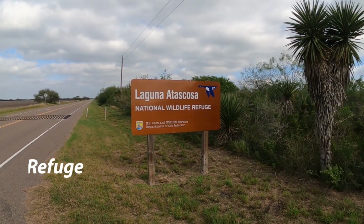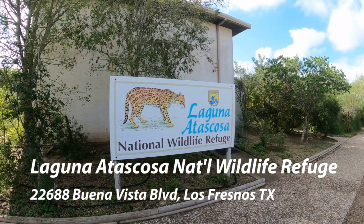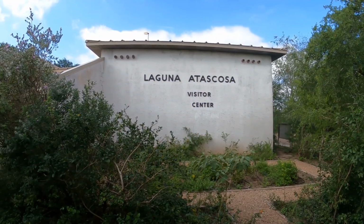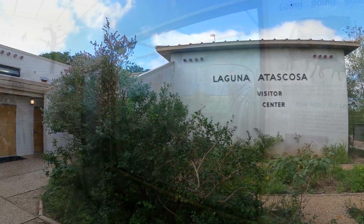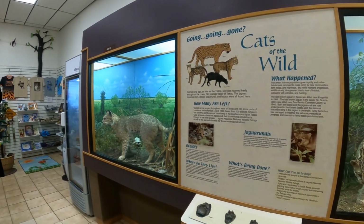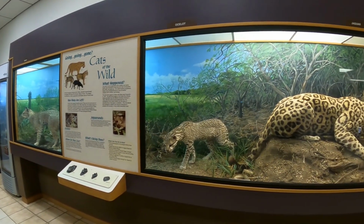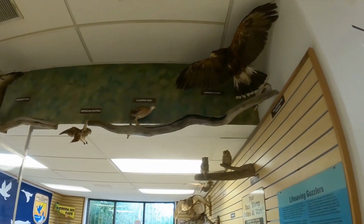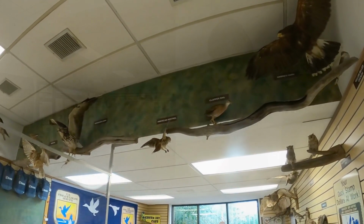And we're going to start at the Laguna Atascosa National Wildlife Refuge. This is just before you get into Port Isabel, and this is definitely a worthwhile one. Their visitor center has a real nice area where they actually have some of the animals, where you can see the different sizes of them. They do have ocelots in the area.